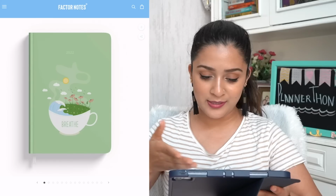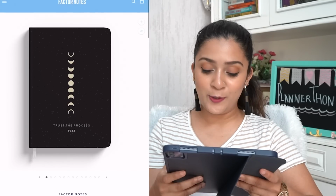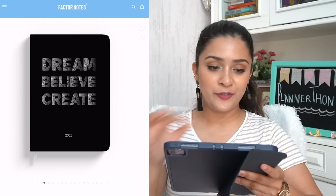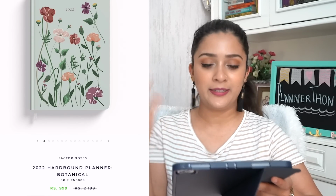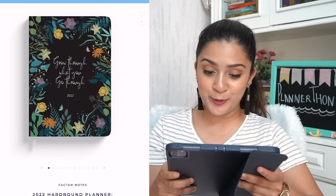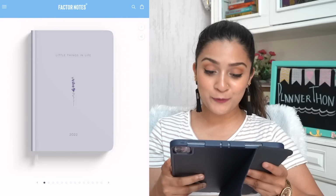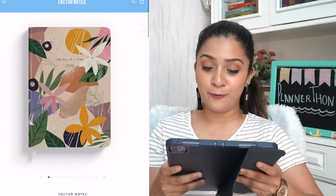So many options. This green one which says breathe, beautiful pink one which is called, I think, bloom. There's also trust the process, dream, believe, create. Again, beautiful botanical garden sort of thing. What's it called? Oh, botanical. What a surprise. Wow, they just have options and options of covers. Grow through what you go through. We have this beautiful lavender one which says little things in life. And I think finally we have one day at a time.